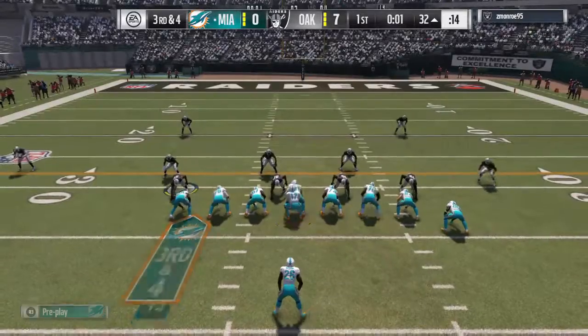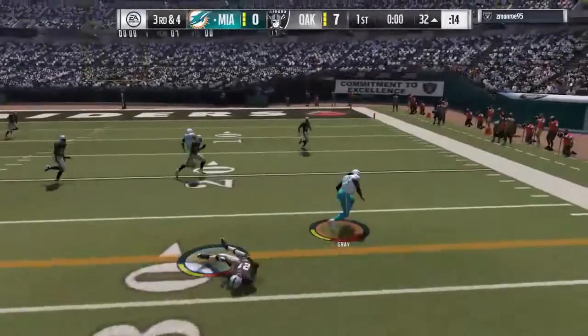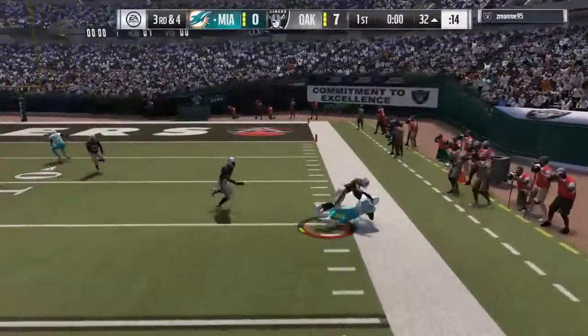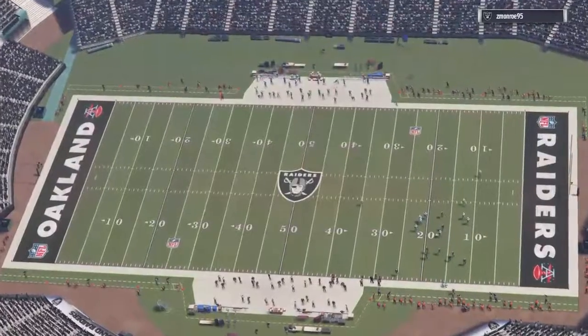An extra defensive back in the game now here for 3rd and 4. It's a short one here, complete to the tight end. And he picks up the first down yardage as he takes this one down to the 15.